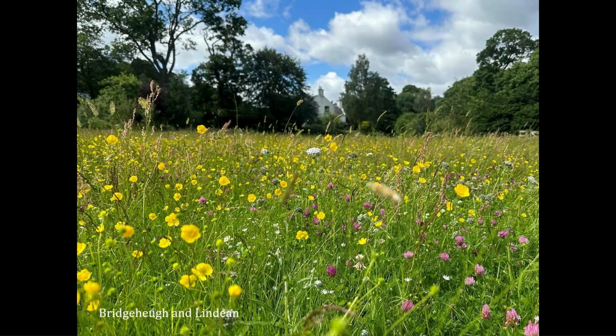And in summer, it looked very beautiful, filled with red clover, lots of yellow rattle here, meadow buttercup, yarrow, vetches, meadow grasses, really nice. And I was concerned about this site because it was one of the last sites to be seeded. So I was really worried about the yellow rattle, but I think that having the livestock on straight afterwards to trample the seed in was really beneficial.